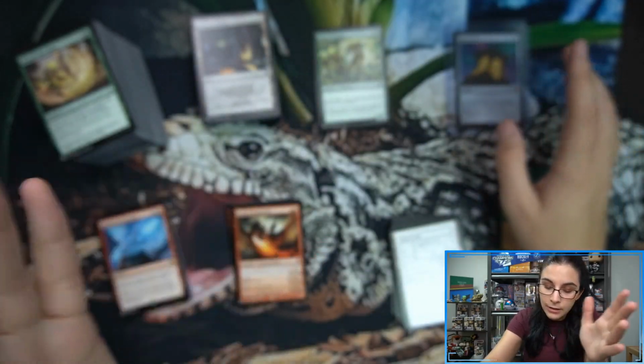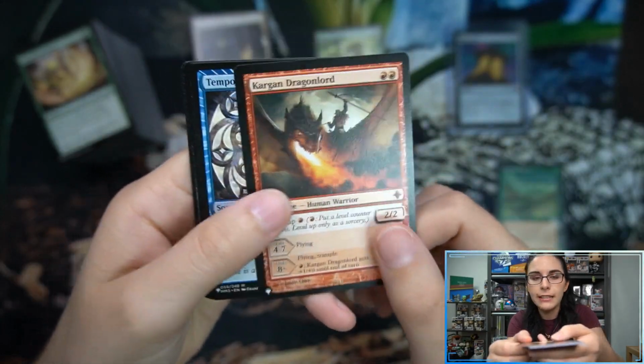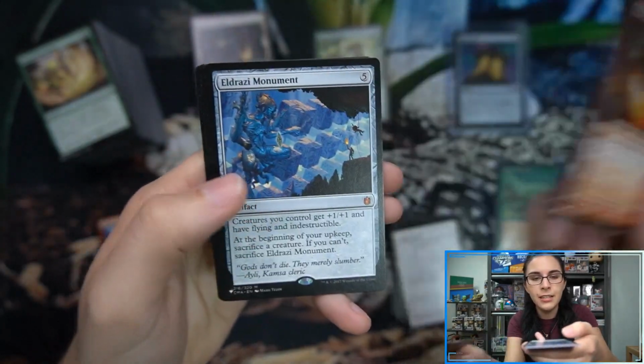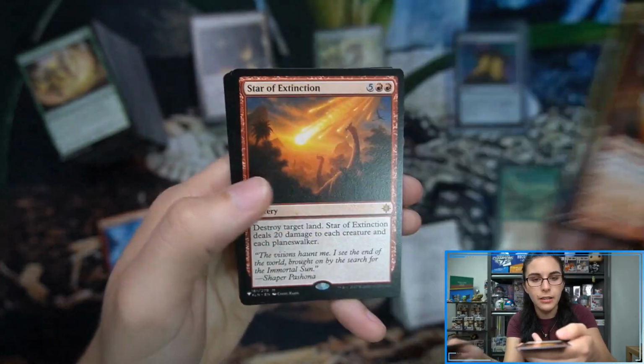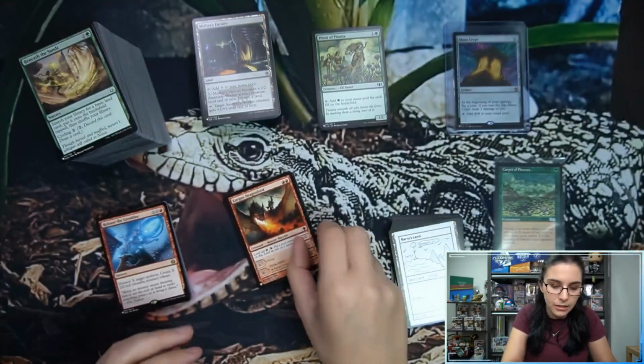Very, very nice. Since we started off with the Mythic, let's go ahead and check out our other Mythics here. We have Kargan Dragon Lord, Temporal Mastery, Angelic Destiny, Eldrazi Monument, Queen Marchesa, Star of Extinction, Krufix, and Kiki-Jiki. Always nice to see Kiki-Jiki.